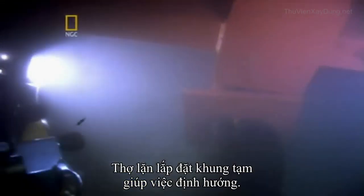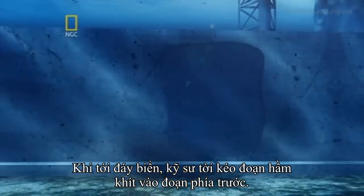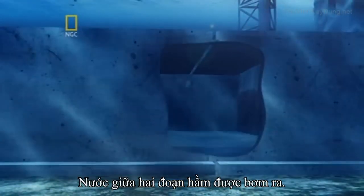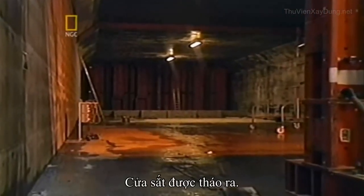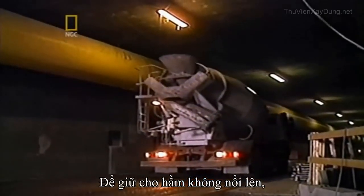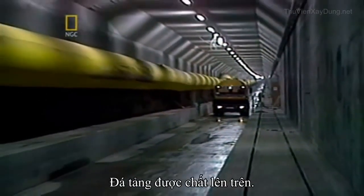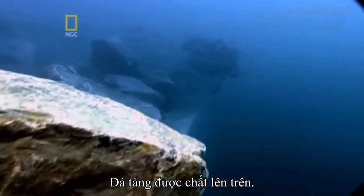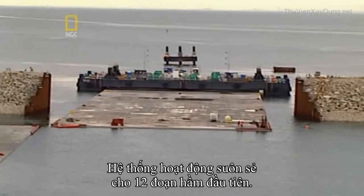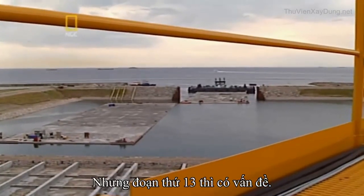Divers installed a temporary frame to help guide it. Then, when it reached the seabed, winch operators pulled it tight against the previous segment. Any seawater trapped between the segments was pumped out. The steel panels were removed, and to keep the tunnel from ever floating again, concrete, almost a meter thick, was poured the entire length of the roadway, then boulders piled on top. The system worked flawlessly for the first 12 tunnel segments, but the 13th still got special handling.